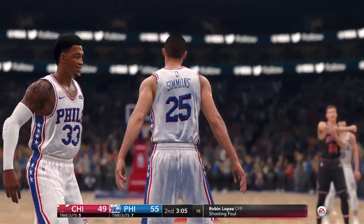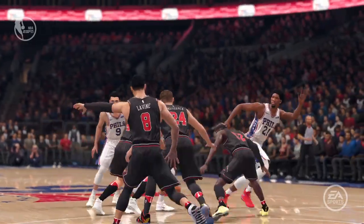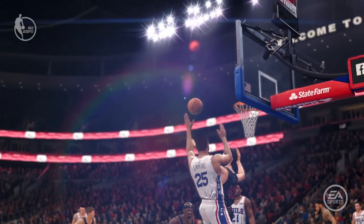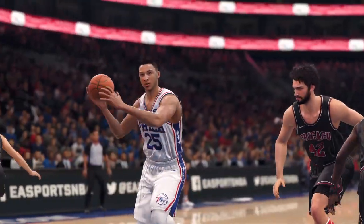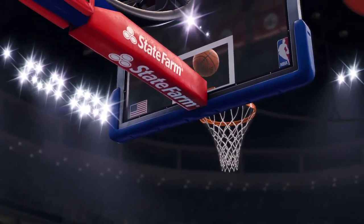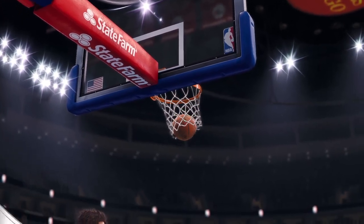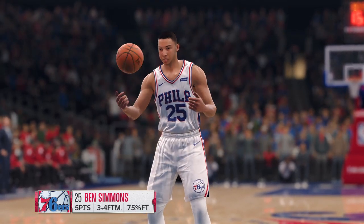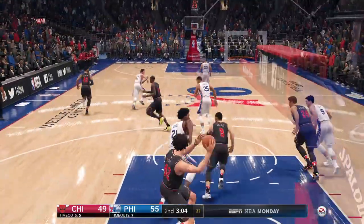Gets it to go, and the foul. Robin Lopez picks up his second of the night. That's big-time play right there. Finishing the shot through the contact, and now goes to the free throw line. Unable to connect on the free throw.